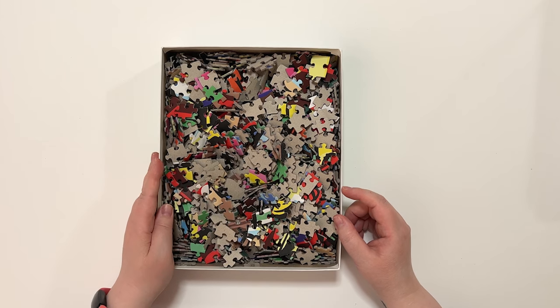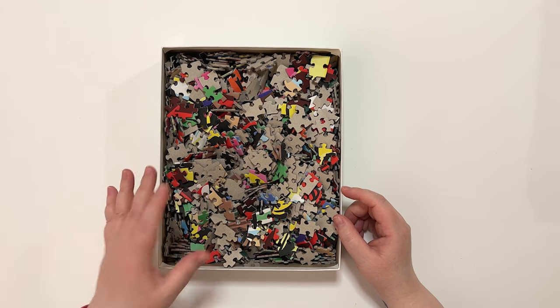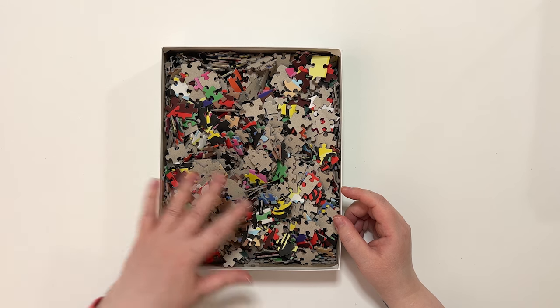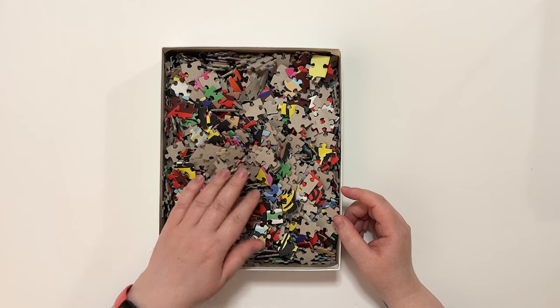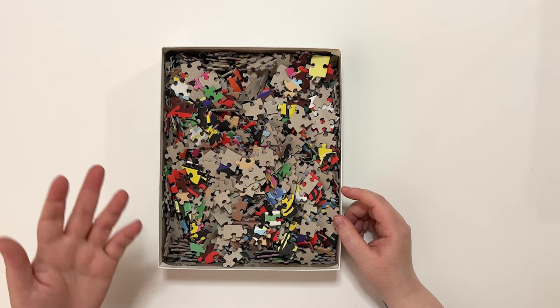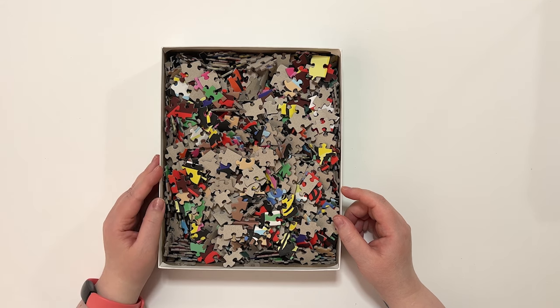I also feel that with irregular shapes, there seems to be less chance of getting false fits, just because there tends to be a bit more variety in the piece shape. So I'll be interested to see if that's the case with this puzzle as well. Obviously your puzzle image plays into that as well. Yeah, so that's pretty cool.